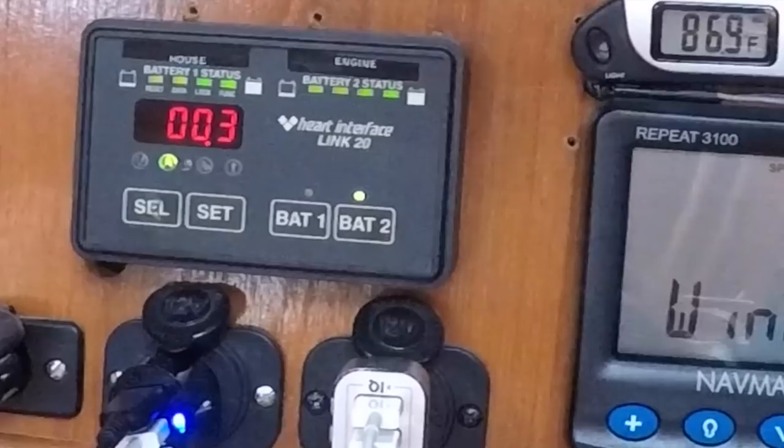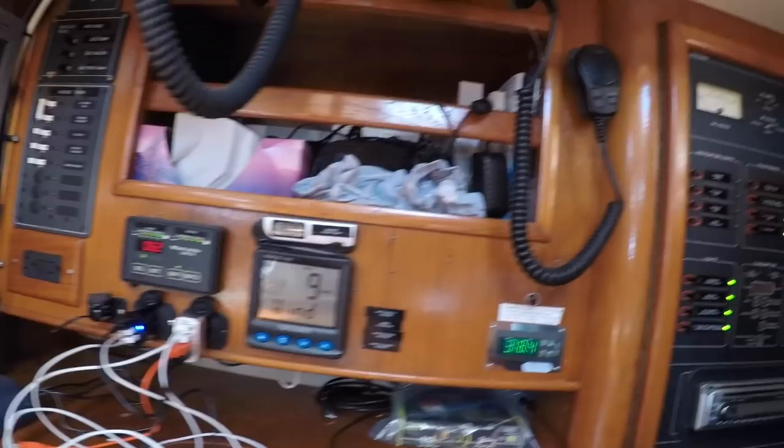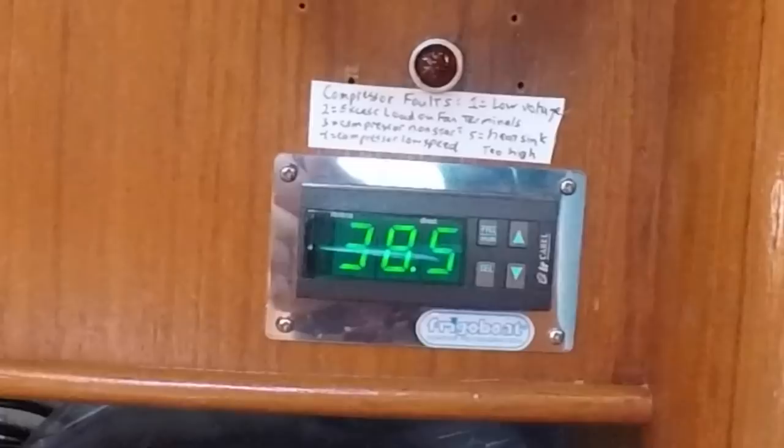So that's the Link 20. Last thing I'll just show you over here is the refrigeration. This is the temperature control for the refrigeration. Right now refrigeration is at 38.5. This kicks on at 39.5.